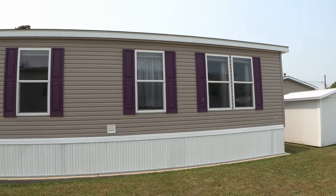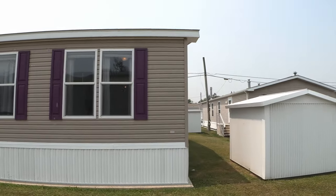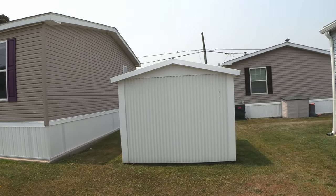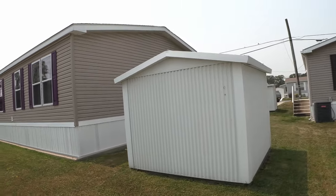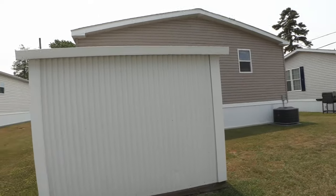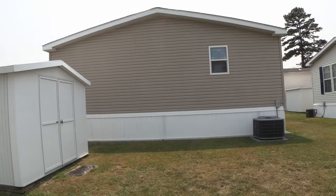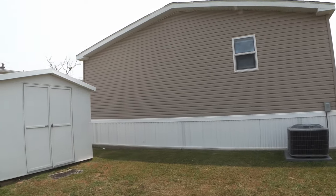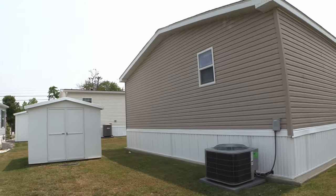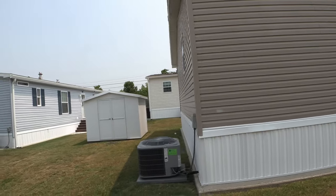You can see here that the house comes equipped with outside water and electric. It has a shed that comes with the house. So as you can see here, it is really spacious. From the outside looking, you can see that it's about twice the size of some of these other houses here.